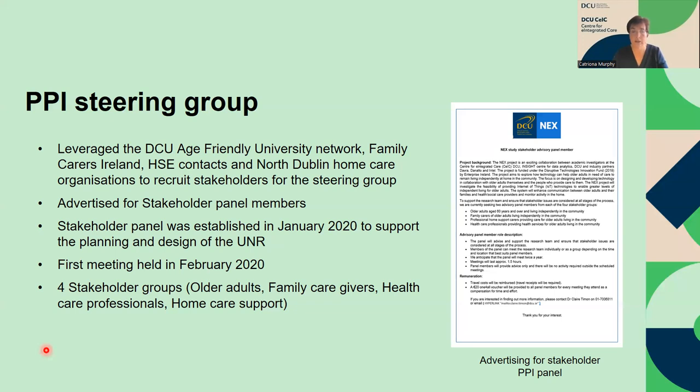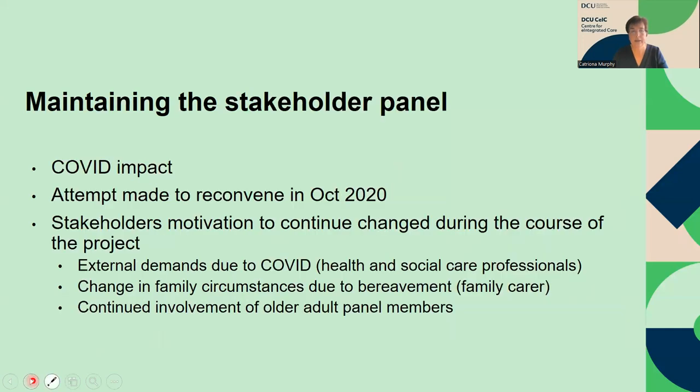So we advertised for this, and the panel was established in January of 2020. And we had our first meeting with that panel in February of 2022. And we have just a picture of the advertising that we used for that PPI panel. So then when COVID intervened, we were in touch with the panel by email, et cetera, over the summer of 2020. But we attempted to reconvene the group again in October of 2020.